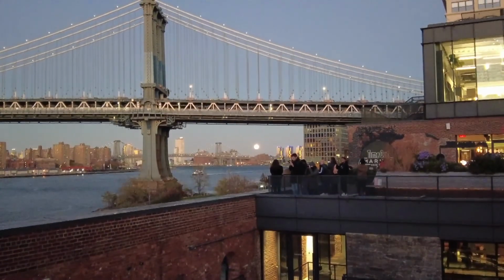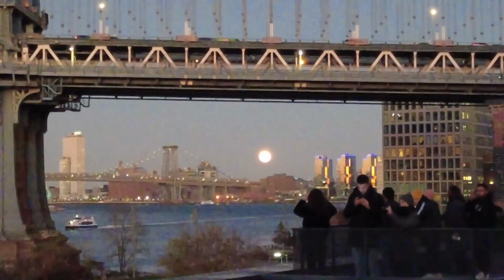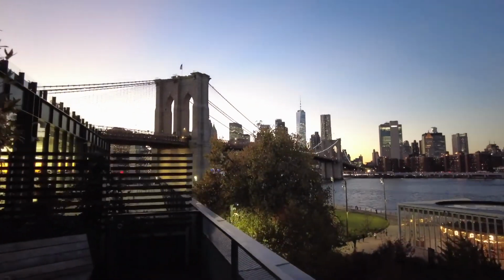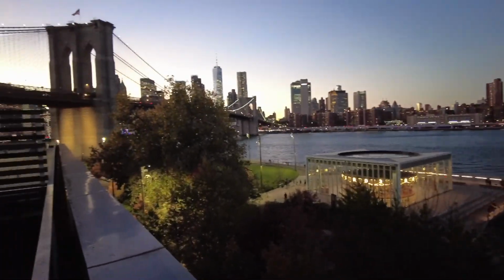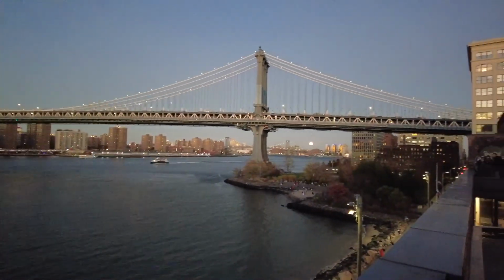Wow, look at the moon. Lovely. So this is the rooftop. You can see the carousel, Brooklyn Bridge Park, and the moon.